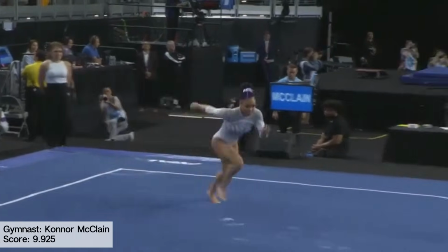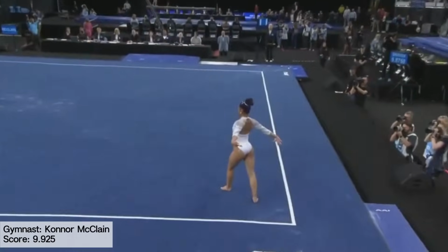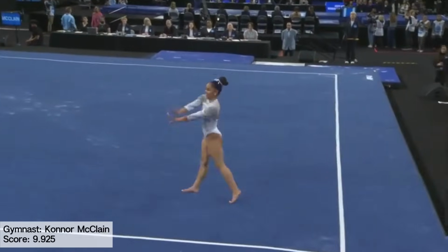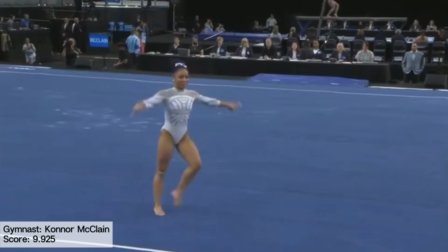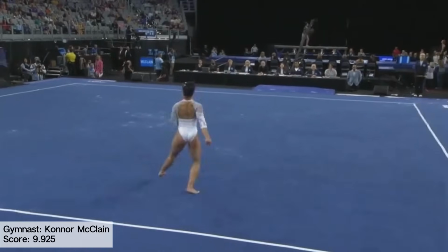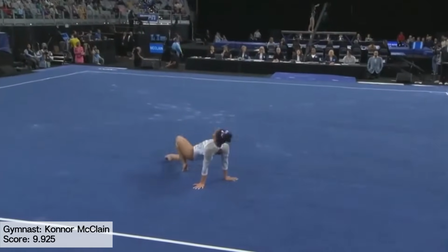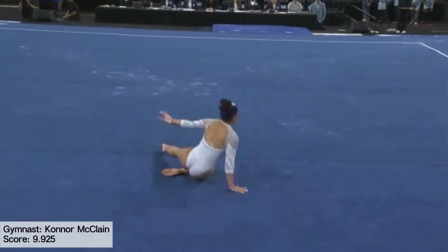This is gonna be big, Anastasia. Beautifully done. Gets the stick on that. That is the way you wanna lead a competition to get that championship going. And I love how she just holds that landing. Judges are looking for no movement in the back and also in the front. Holding that position is critical.